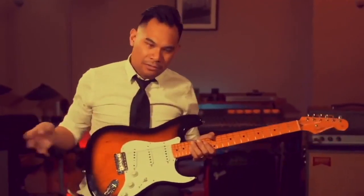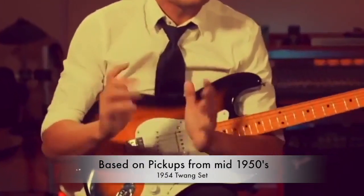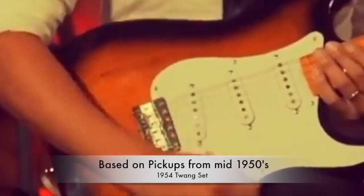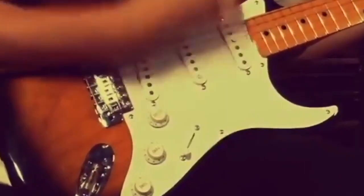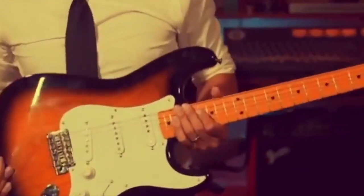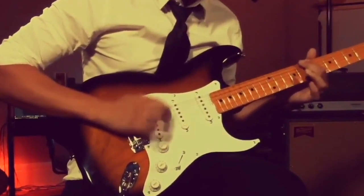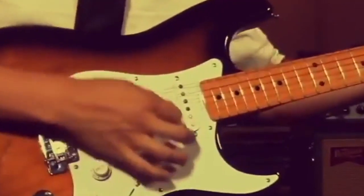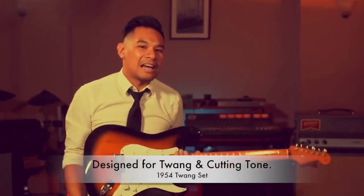Other styles that would work really well with this are anything of early 50s, the early days of the Stratocaster. This is a quintessential Stratocaster sound, the Buddy Holly stuff. Just slap happy awesomeness. If you're doing surf music, it's really nice too. Nice and precise. It's like cutting like a knife.